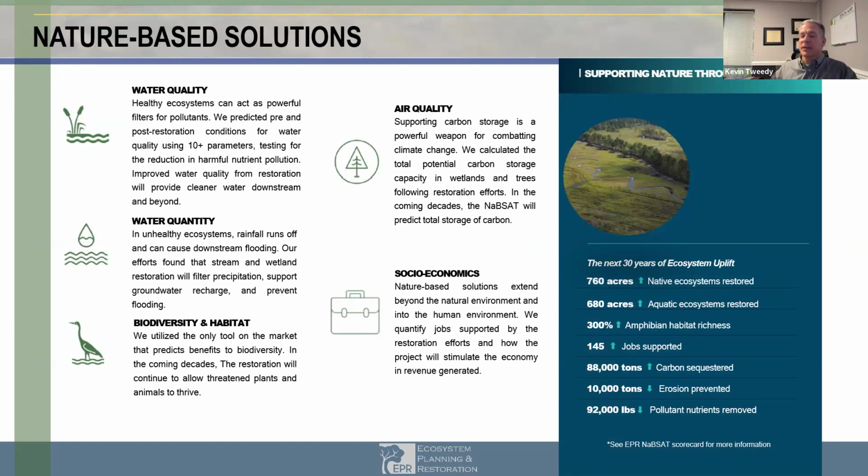So we have developed a quantitative modeling tool that we call the NAPSAT, which is short for Nature-Based Assessment Tool, that can assess projects from a pre- and post-condition, reporting and quantifying the change in uplift provided in each of those 5 themes that I mentioned before.